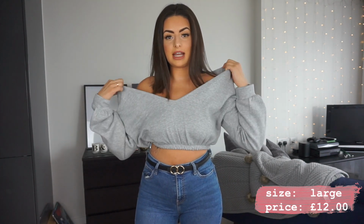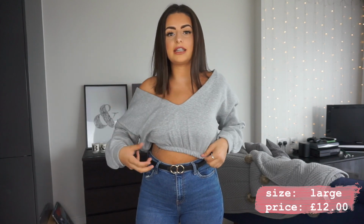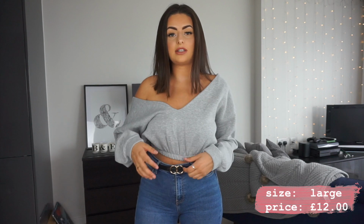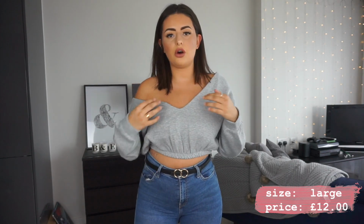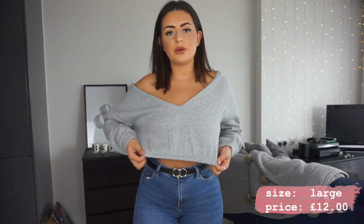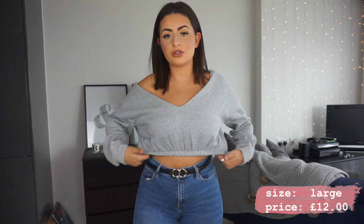Obviously it is an insanely wide V-neck line, and I did get this in a large, I believe, because I wanted it to be more oversized on the sleeves and stuff, which it definitely is. I think I easily could have got away with a medium as well, but to be honest, this large fits me exactly how I wanted it to. Also, this little elastic bit here is not too tight or anything.